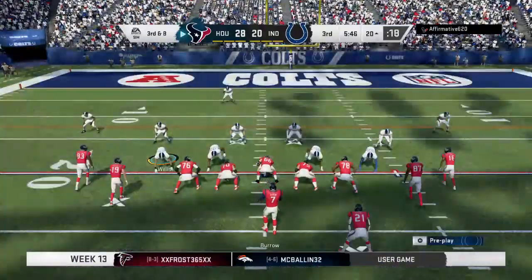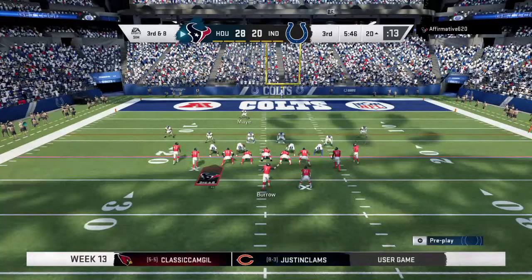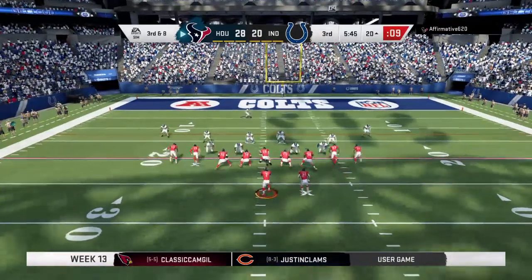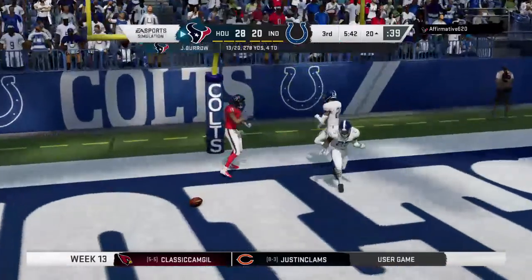Eighth play of the drive forthcoming, and they need 8 yards on 3rd down. West. Hey, exit. Mike's 56. Mike's 56. They'll drop the throw. Back of the end zone. Could he get his feet down?